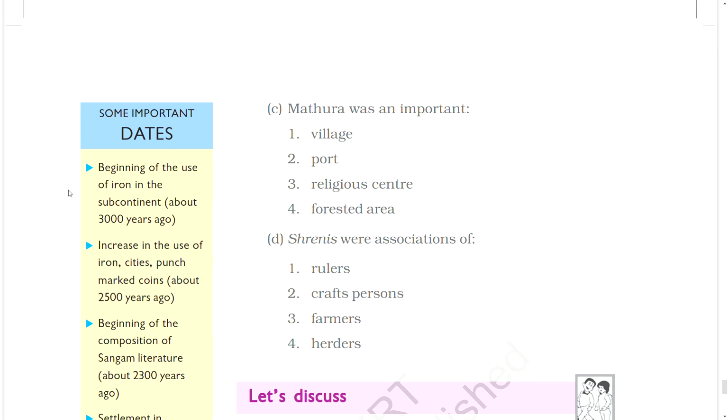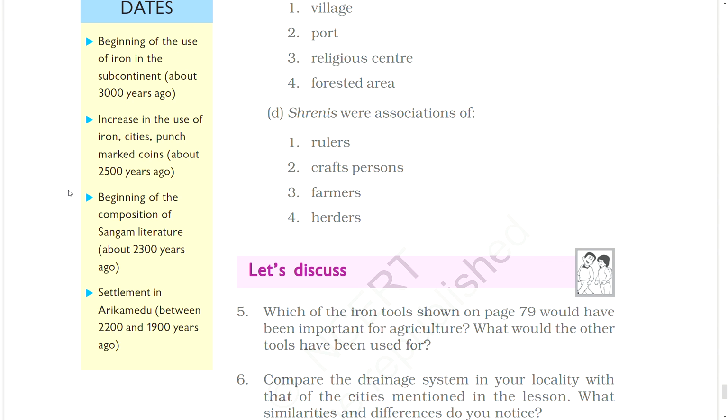Some important dates. Beginning of the use of iron in the subcontinent about 3000 years ago. Increase in the use of iron, cities, punch-marked coins about 2500 years ago. Beginning of the composition of Sangam literature about 2300 years ago. Settlement in Arikamedu between 2200 and 1900 years ago.